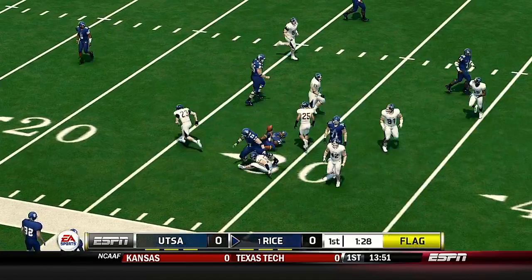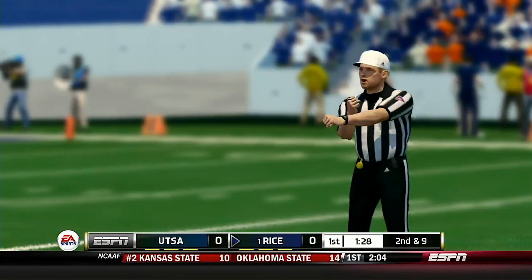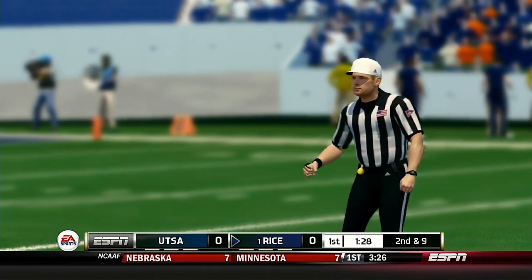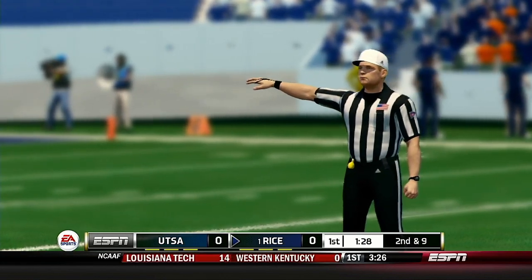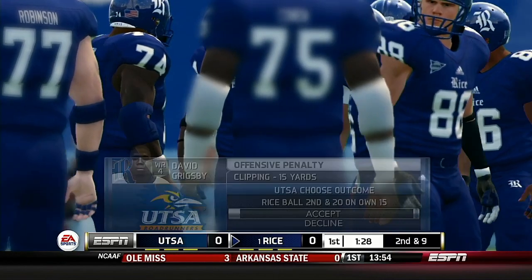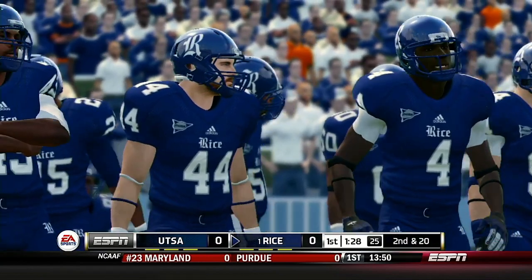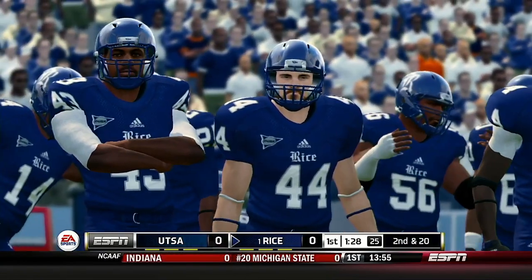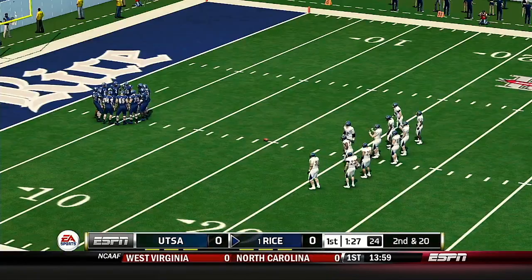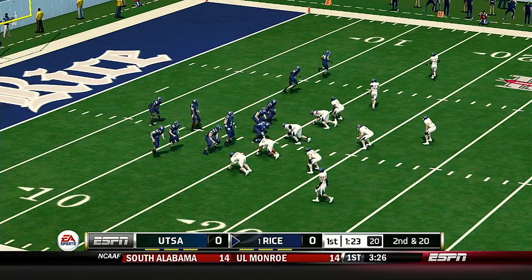Zips it to the back. Tackle at the 29. This one might be coming back, folks. Let's check out the penalty. Personal foul. Clipping. Offense. That's frustrating for a coach when you preach fundamentals every week and then have someone called for clipping. That penalty really is going to set them back. Second down and a ways to go because of the penalty.